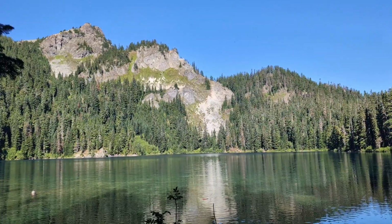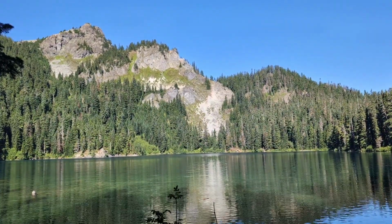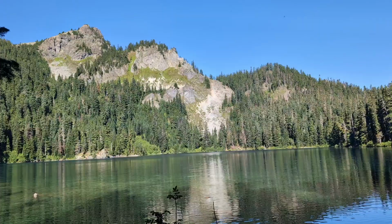Mirror Lake. This is a gorgeous lake, and I've spent a lot of time here.